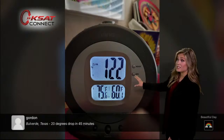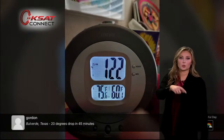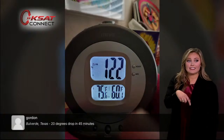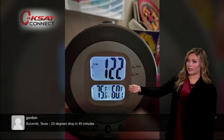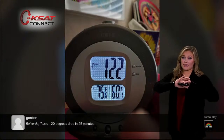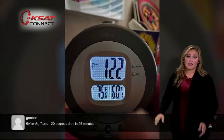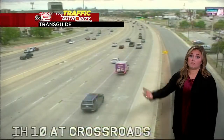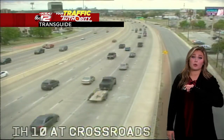So I mean that's pretty good. This front, especially with the ones that we've seen earlier this season, they weren't as strong, number one, but we really didn't see temperatures fall as quickly as what we're seeing with this front. So it is going to be a much cooler and kind of just blustery evening if you are stepping out for any of those Friday evening plans. So definitely plan on taking the coat with you as well.